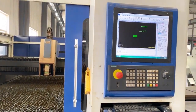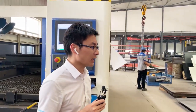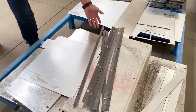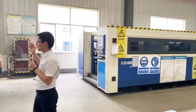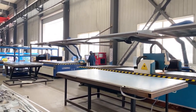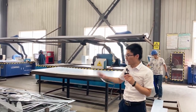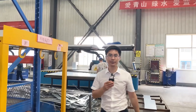This machine is equipped with 4 kilowatts and cut some samples for the machines like this. The surface. This machine works for us 6 years already, and this one is 4 meters by 1.5 with 1.5 kilowatts, cut some thin metals like this. So with this machine, we can achieve the plate usage rate, achieve 95% or above.